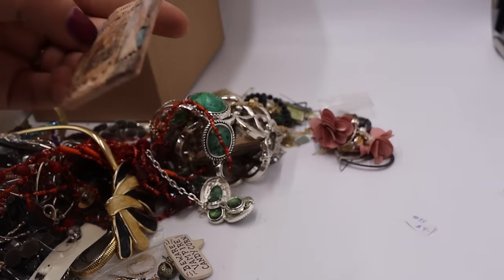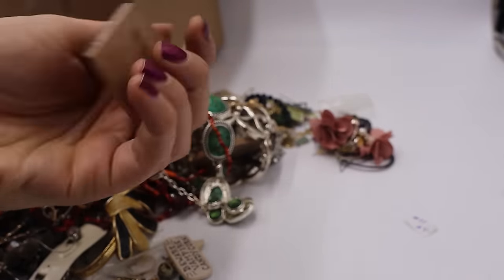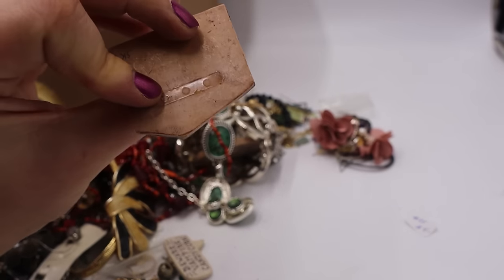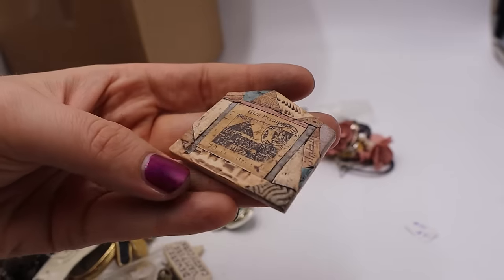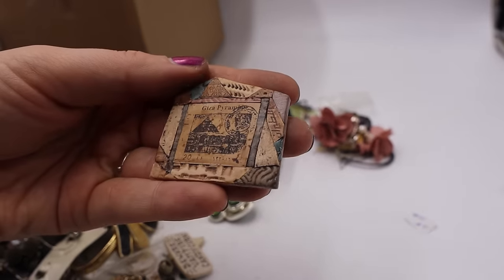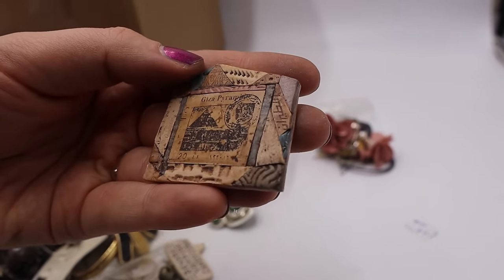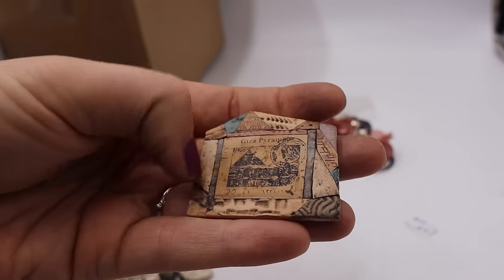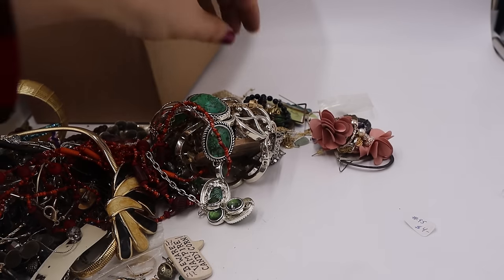What is this? This one also feels like polymer clay. The backing did come off, but that will be easy to just glue back on. So it says Giza Pyramid. Interesting. I like how they mosaicked all these pieces together. That is lovely. I want to fix that one for sure.